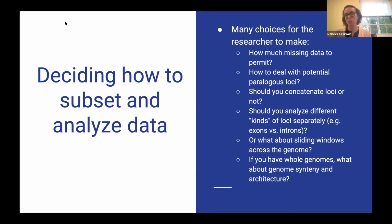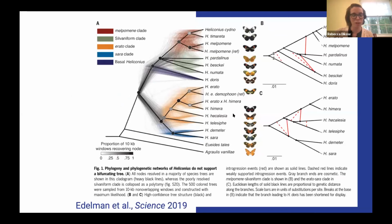If you have whole genomes, what about genome synteny and architecture? Can those be informative phylogenetically? And I just wanted to point out a couple of studies that I was a small part of. This one, Edelman et al., looked at 20 Heliconius genomes. So, Heliconius butterflies, there's a very nice Heliconius reference genome. And so these are 20 genomes that were sequenced, and whole genome alignment was done in Cactus.